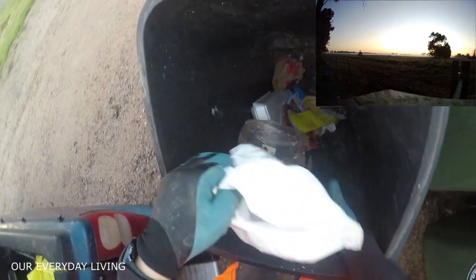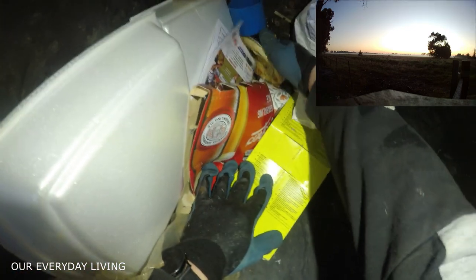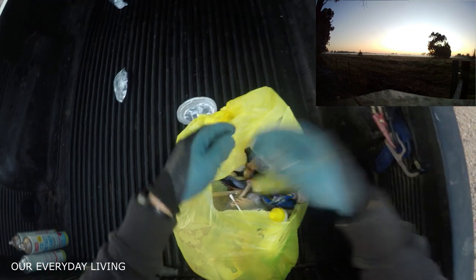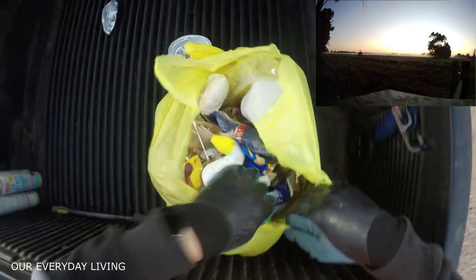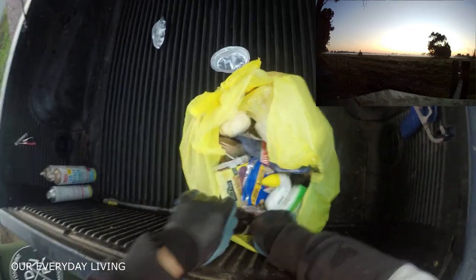I'll take that. Nice foil tray. Bit more alfoil. The can in there as well. Get that out. Don't want the pile, I want the tray. That's that in there. Out of the bag. Not much else there, what I can see without tipping it out too much. There's a can. Oh, a couple of bottles there. Look at that.